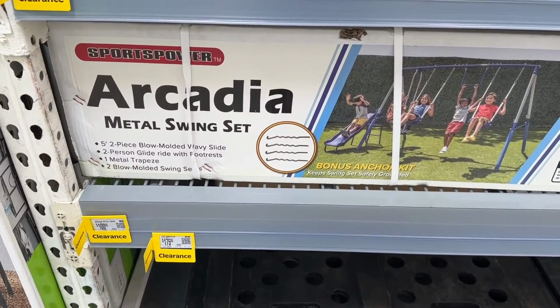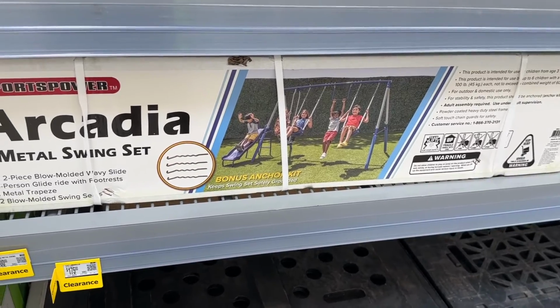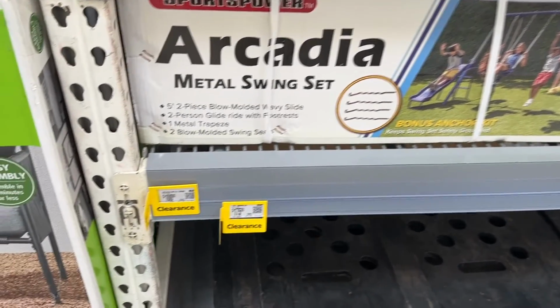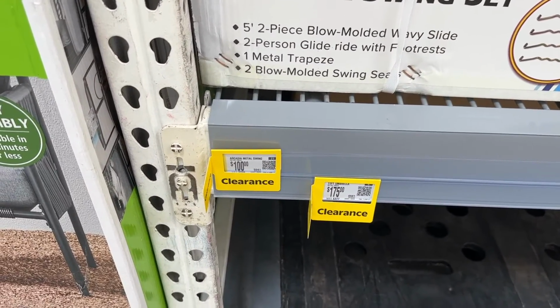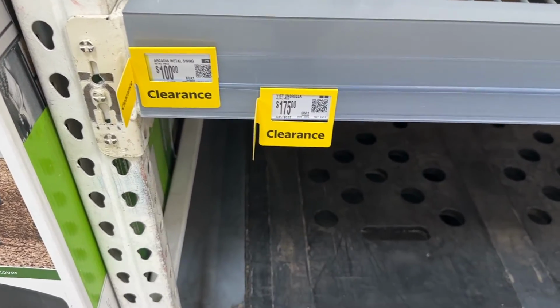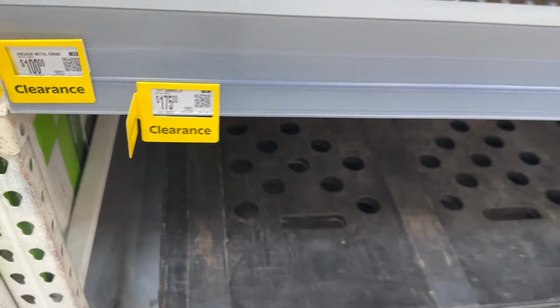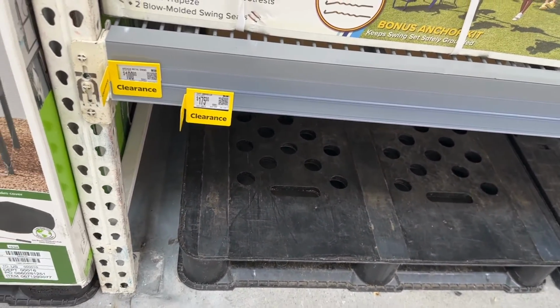And then I also really like these sets right here. This swing set is a great thing for the house if you guys don't have one of these. Great thing for a swing set. Pretty good price right there, right at $100. And then you can also grab this umbrella here for $175. Again, they were all sold out at my store, but you can check those out.